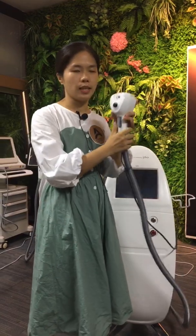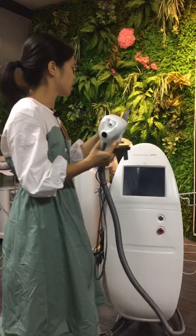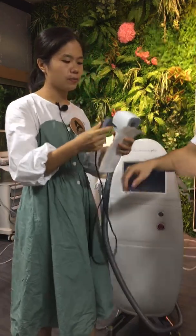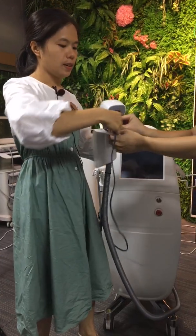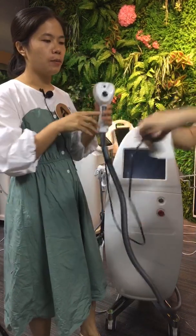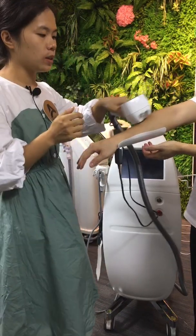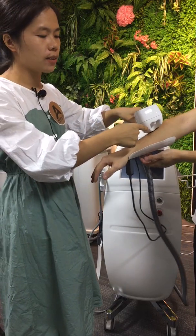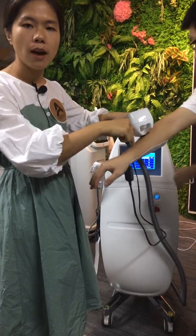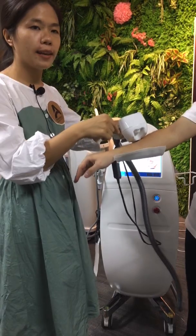Okay, I will explain first what monopolar means. With monopolar, we need to use the negative electrode. Jason will help me explain what monopolar means. For the RF current to work, we need the positive electrode. This is the positive, and this is the negative side. When you're working on the hand, the current doesn't have another choice to run. It can only run from the positive to the negative. So it will go deep down to the dermis layer for collagen stimulation, also to the fat layer for the fat removal.